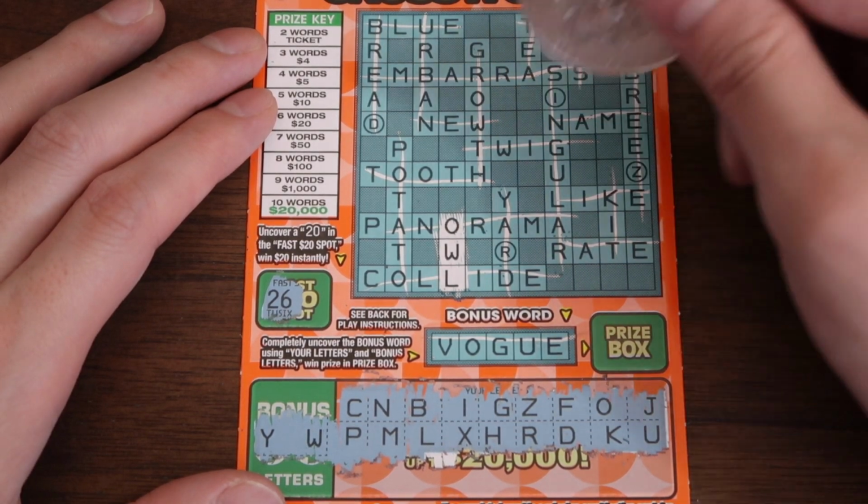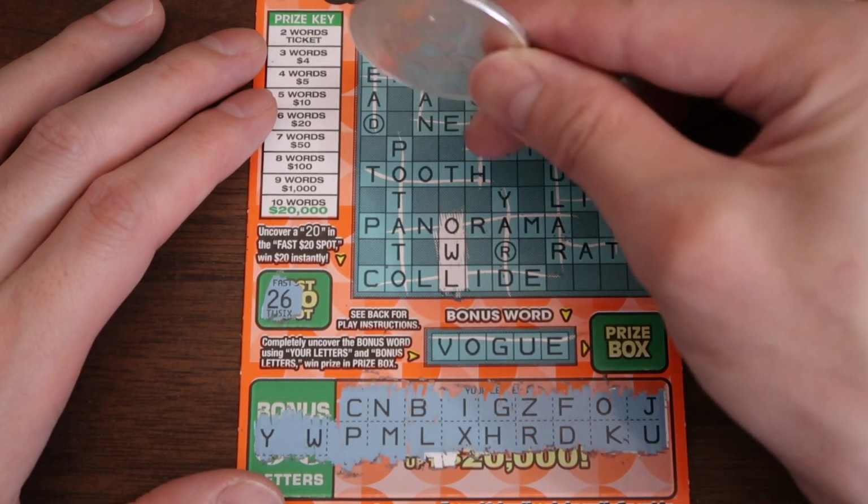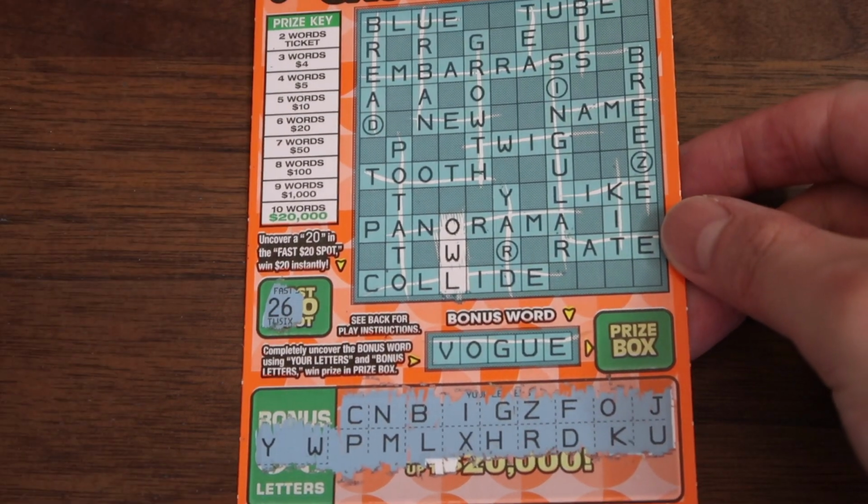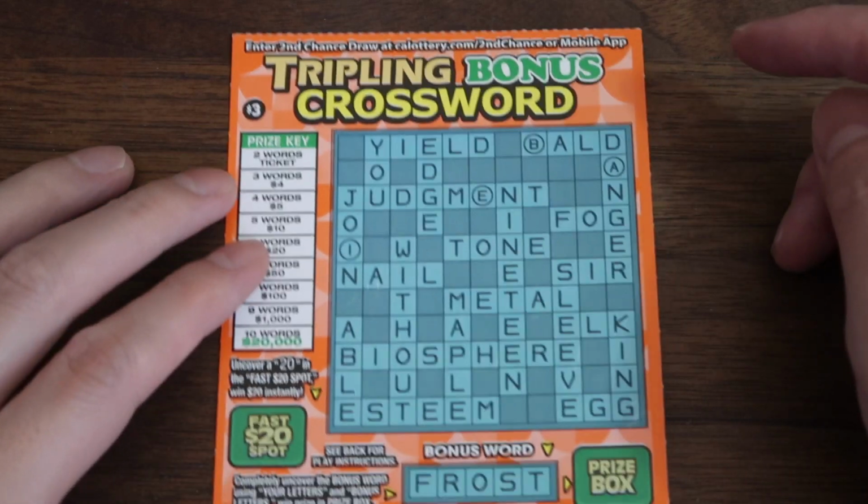Probably crossed out everything else, right? Confirm, confirm, yes, gone, boom, okay, no win here. Last ticket, let's go. Fourth and final ticket.